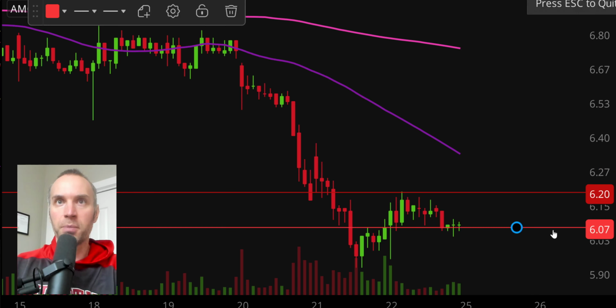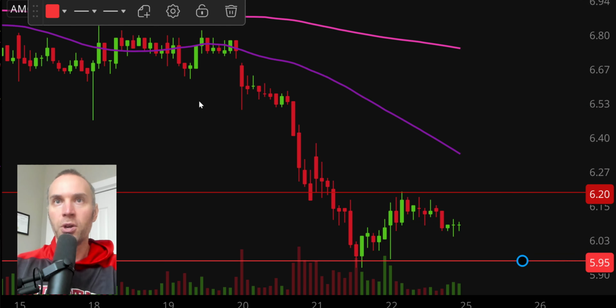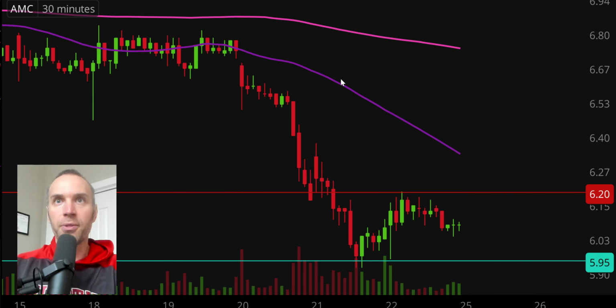In terms of levels of support, nothing fancy or complicated here, just a question of where the bleeding essentially stopped over the past day and a half, and that's been down there at $5.95. You can see a couple of times right there, and then another time from this morning right there. So if the price does come back down, then you'll want to keep an eye on that.